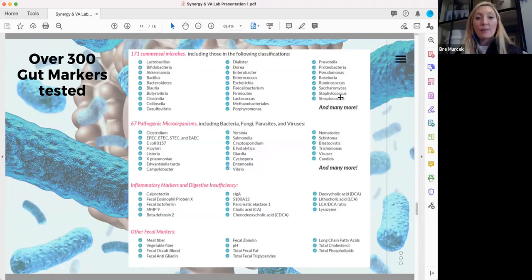I will say the Vibrance comprehensive stool test is probably the most comprehensive available. We look at well over 200 bacteria of your gut, and those are really what's driving so much of your immune health, your digestion, hormone synthesis. Everything is really housed there. So we look at over 200 of those, both good and bad bacteria. So we have both, and it's important that we have a balance of both of those.